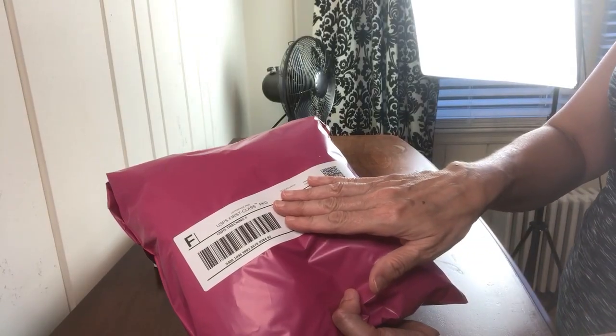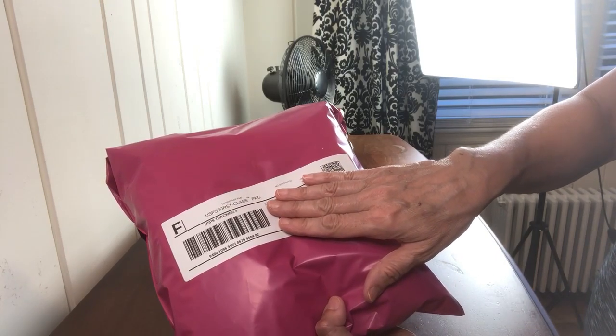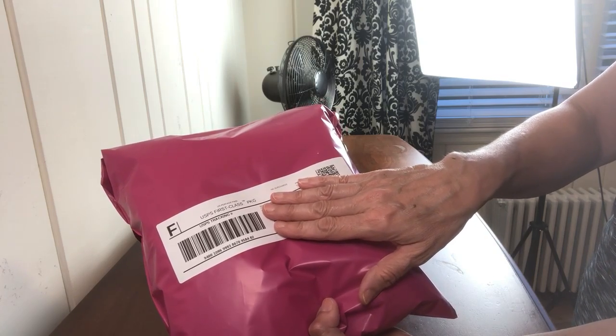So here's what the package looks like, covering the addresses to protect the buyer's address. And I print these labels out through my Dymo 450 label printer, which I've been using Dymo for the full 6 years and absolutely love the product.